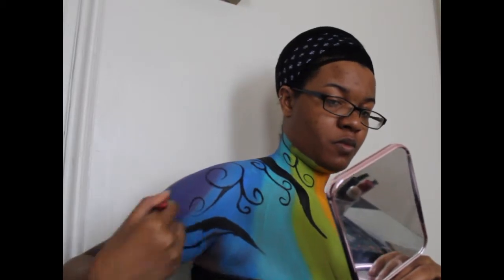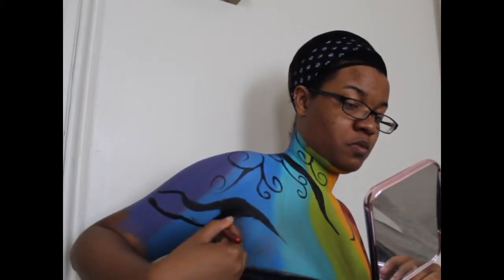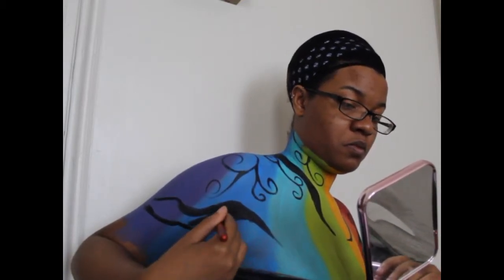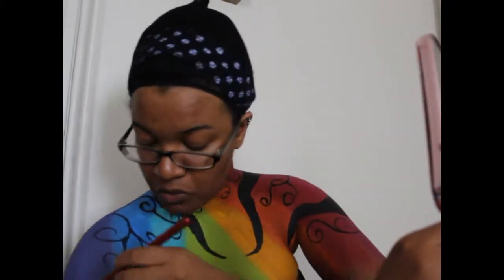And with the thicker branches, I basically just outlined the shape. If I didn't like the shape, I thickened it up to make it the shape that I want. Once I had the shape that I wanted, I filled it in. And if I still didn't like the shape, I used that thicker brush that I used to paint the thicker branches, and you get what I mean.